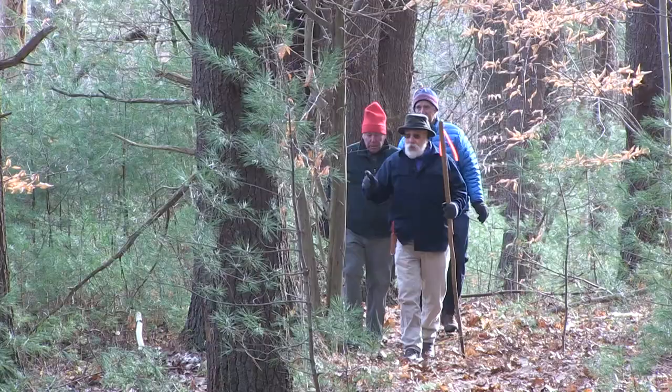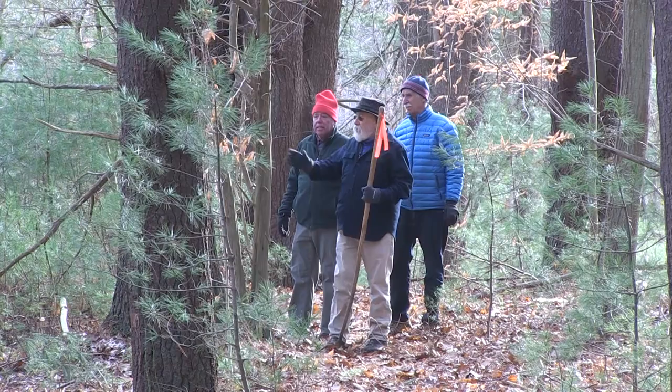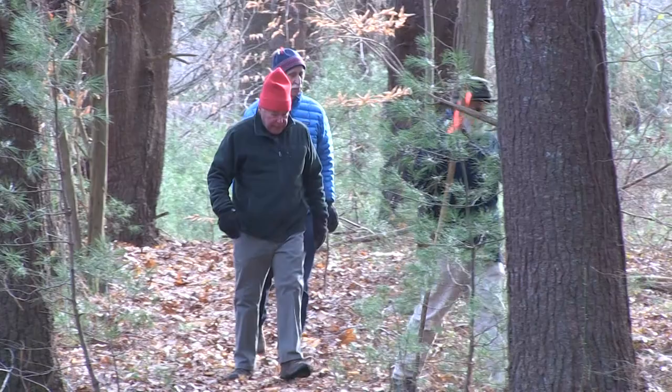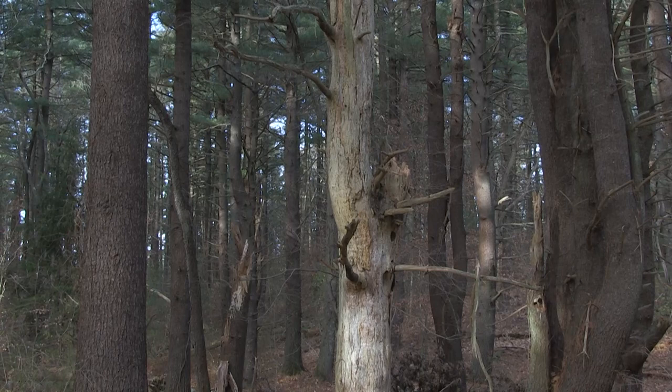Oh, a mast is the seeds, acorns and pine cones and things like that. We're walking by a red cedar here, which was overcome by shade. It was in a field at one time, but it died because of the shading impact. We're walking through the white pine forest here. White pines usually have very, very nice soils that infiltrate water very well.